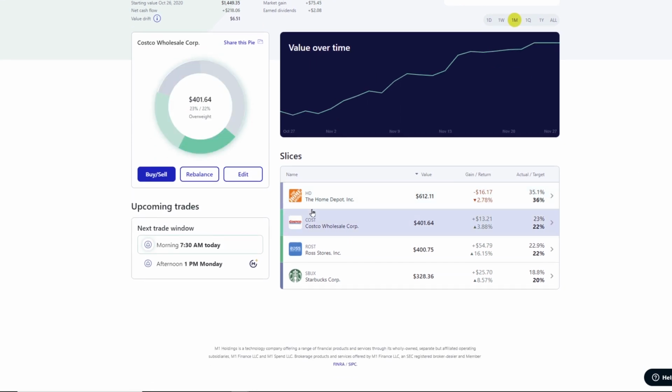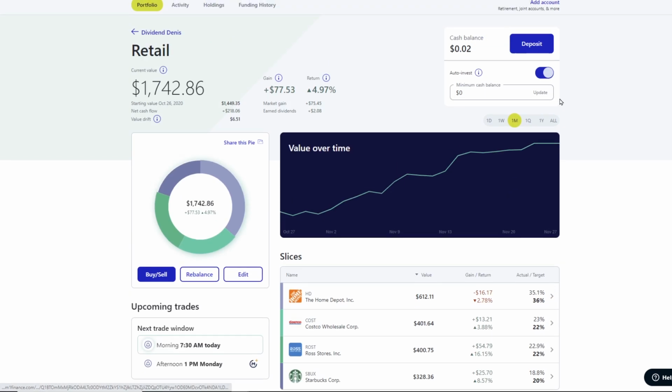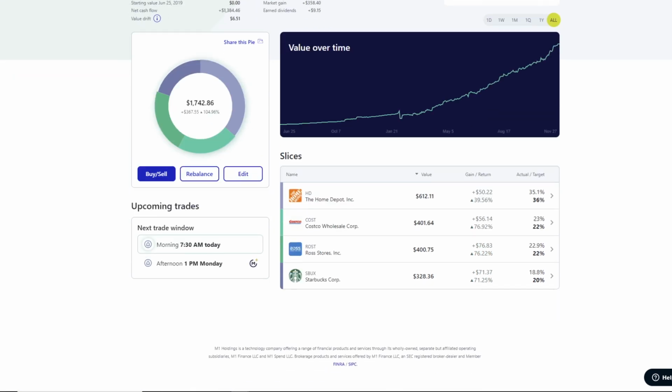And you can see here, I have Home Depot, I have Costco, Ross, and Starbucks. And if I go to my All tab here, we can see Home Depot is positive $50. And then Costco is positive 56, Ross is positive 76, and then Starbucks is positive 71. Out of all these, Ross is the only company currently not paying dividends. Hopefully that changes sooner rather than later. But yeah, so far this portfolio is looking pretty solid.